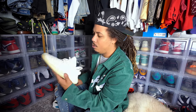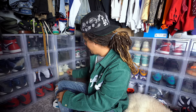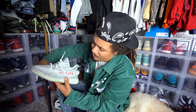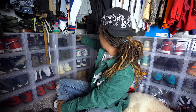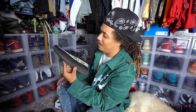Yeezy 350 V2 cream joints, good condition. A little yellowing on the bottom, but it is what it is, that's what happens. We have Yeezy 350 V2s, and I forgot the colorway they gave this one. It's like a blue tint. Blue tints, thank you, appreciate the blue tint joints. You have those? Oh, okay, that's how you know. Another Yeezy 350 V2. What's the one this is called?